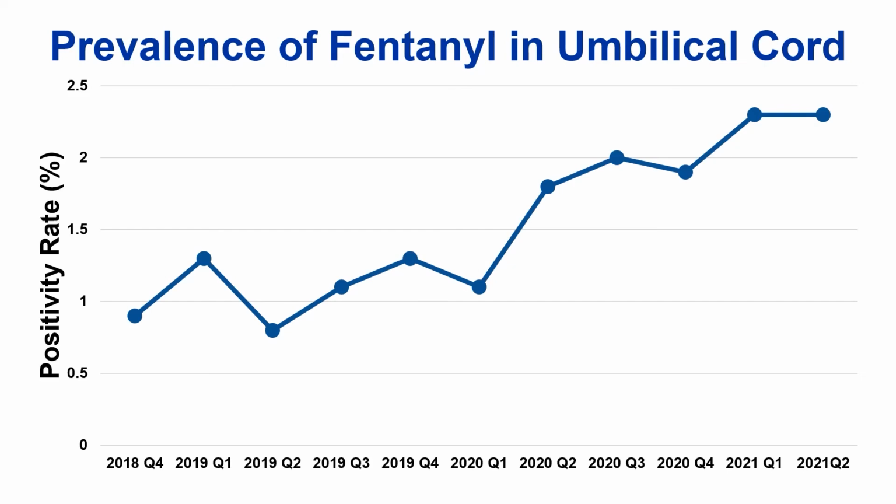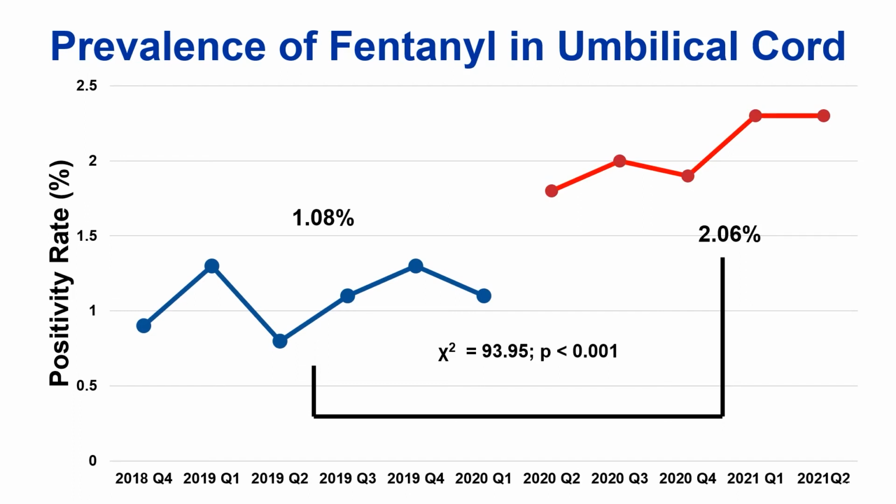Now let's turn our attention to some data here from USDTL. One of the significant trends that we have been seeing over the past couple of years is this rapid increase in the positivity of fentanyl in the umbilical cord. As we can see over the past couple of years, positivity rates have almost doubled. Taking a little deeper dive into this positivity rate, we wanted to see was there a difference between pre-COVID and during COVID. And so we separated those out, and you can see here that the positivity rate has doubled during that timeline, and that difference is significant.